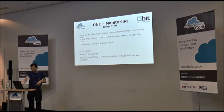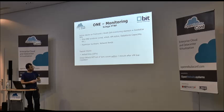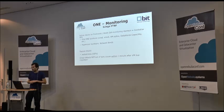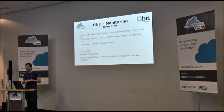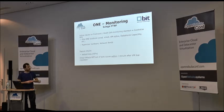So we will check vital functions, the OpenNebula daemon, VM status, data store capacity, etc. And of course, our hypervisor hardware and network bonds, where you check that you're still redundant, until you actually figure out that you're not redundant anymore. Passive checks are still there. We use them to check our web services.